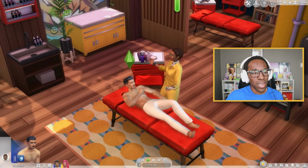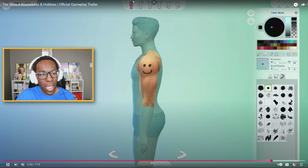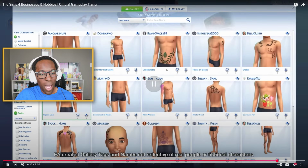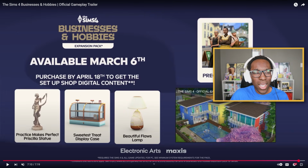And that right there is an actual game changer. You can layer your tattoos in different positions, probably overwhelming at first glance, but knowing that we have an option to layer these tattoos is really nice. But you can share your tattoos to the gallery. There'll be a new option called tattoos in the category option, and also what body type. That's also very nice.